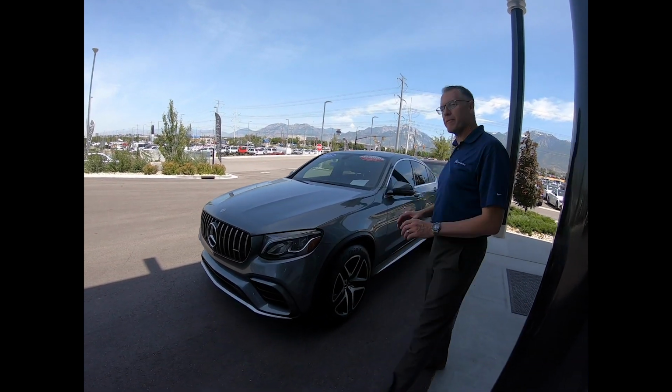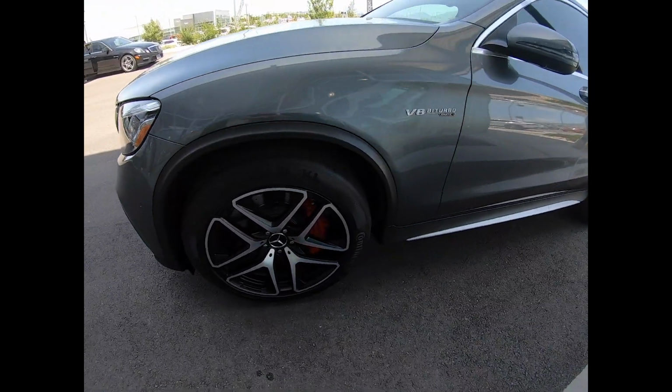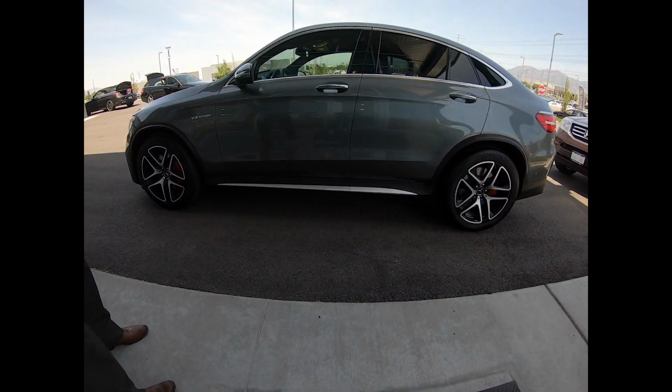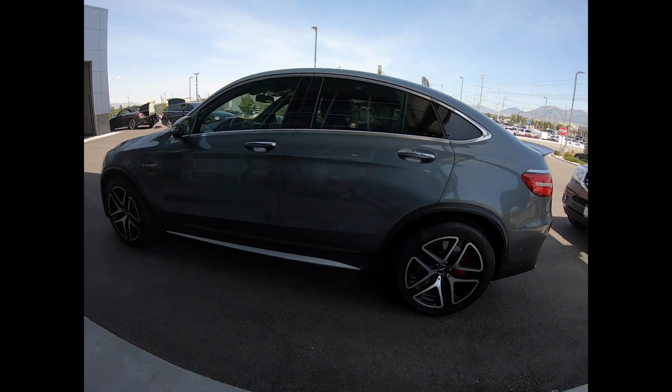I want to show off one of my very favorite cars. This is a 2018 Mercedes-Benz GLC. Of course, this is an AMG, full-blown AMG, one man, one engine philosophy. We'll poke our heads under the hood here for a minute. I'll show you the signature on the engine.